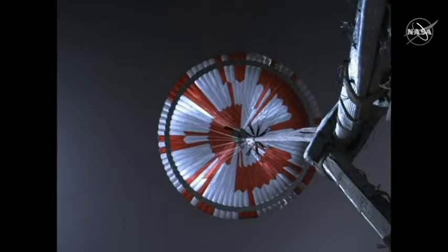And of course, we have a second camera on board as well that recorded this launch and inflation of the parachute. You might notice the pattern that's on the parachute here. Distinct patterns are useful in helping us determine the clocking or orientation of the parachute.